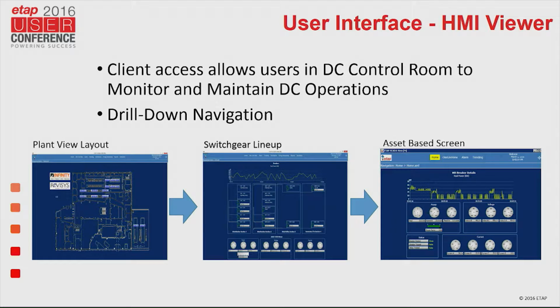As the HMI viewer in the data center control room, we put down a drill down navigation. So we imported a CAD drawing into the system, and then we had the buttons that do the drill down, just like you'd see in a typical control room here. So we had down to the gear and then also down to the assets. So we utilized that. The one drawing I don't have up here is we also utilized the ETAP model, so the one line. They also have that inside the control room for use.